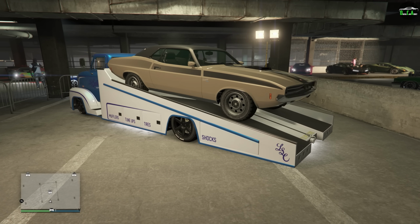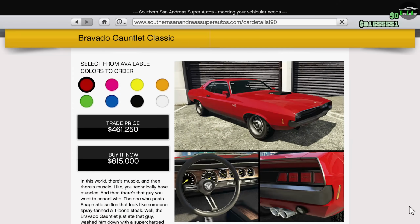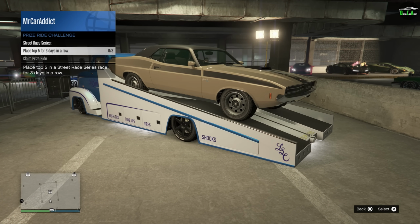This car is primarily based on the 1970 Dodge Challenger. It has a normal price of about $600,000 and a trade price of about $460,000. To get this car for free, you have to place top 5 in a Street Series race for 3 days in a row. Now usually they put 5 days in a row requirements for these, but 3 days isn't really too bad.